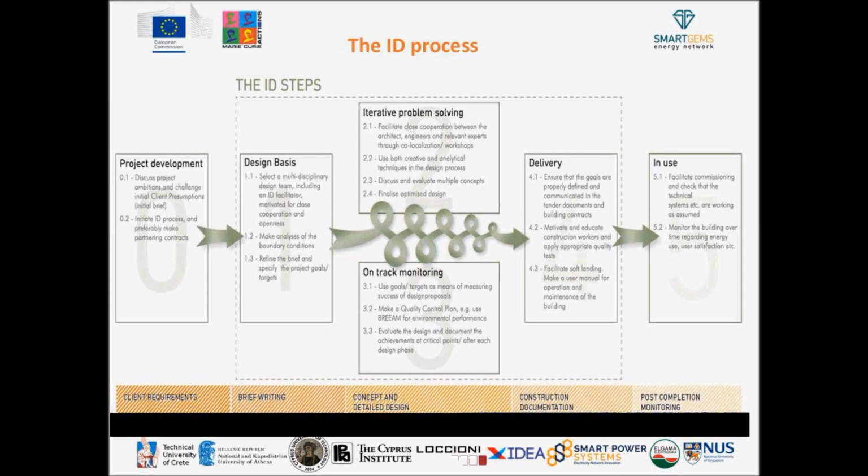Then we have two steps that have to do with iterative problem solving and on-track monitoring that can be combined at this phase. The iterative problem solving has to do with facilitation and close cooperation between the architect, the engineers, and all the relevant experts through workshops, the use of both creative and analytical techniques in the design process, discussion and evaluation of the multiple concepts, and finalization of an optimized design.